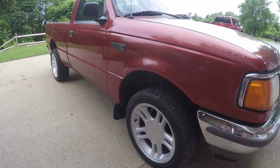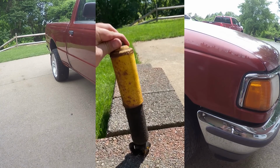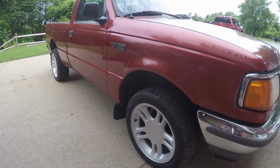Another issue with the truck was all four shocks were completely blown. The front ones especially were almost non-functional. The back ones were not quite as bad, but I decided to go ahead and replace all four of those. So I've already done that.